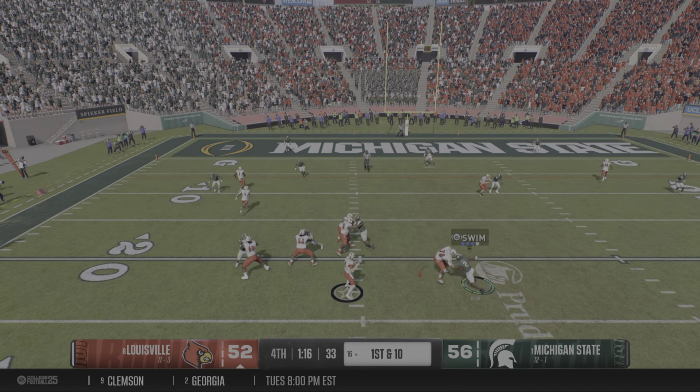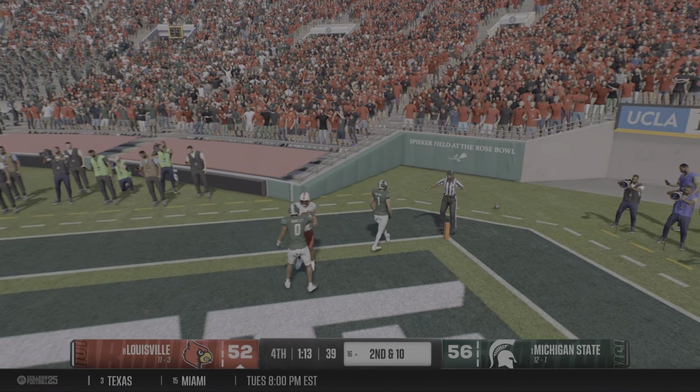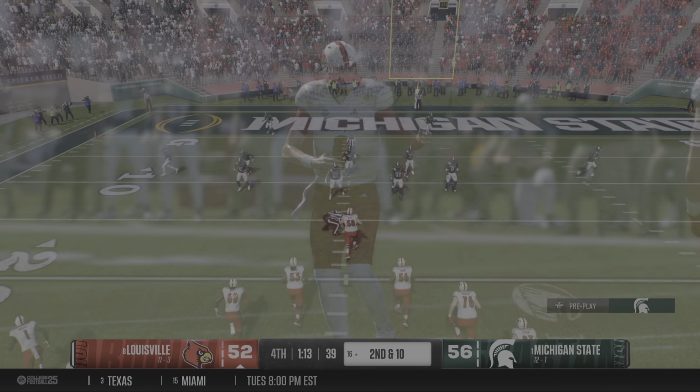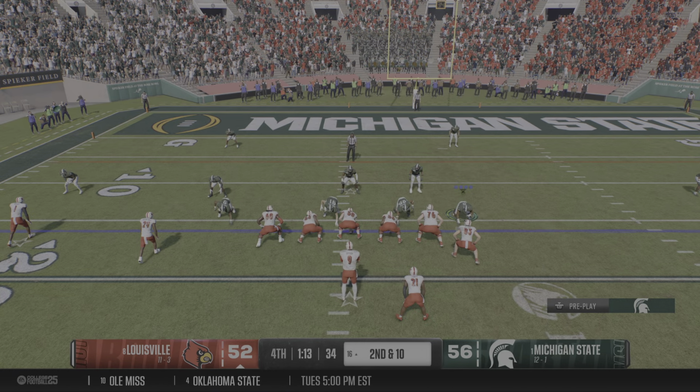From inside the red zone, they're looking to throw. And he's going to fling it deep, going for it all here. Oh, and it's batted down by the defense. Great place to deny a touchdown. Incomplete. Second down coming up.